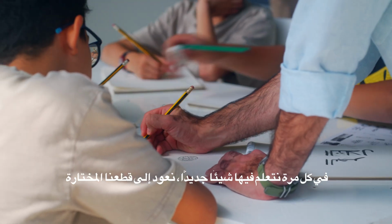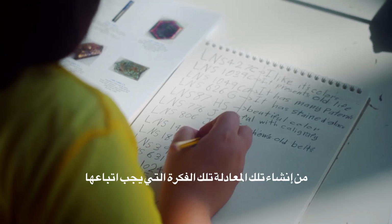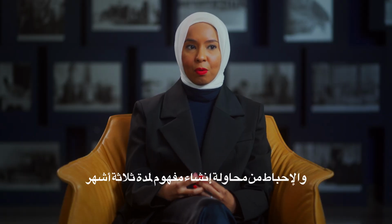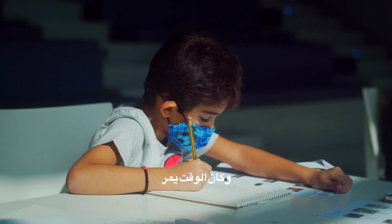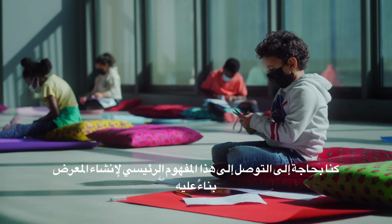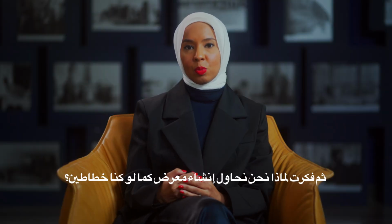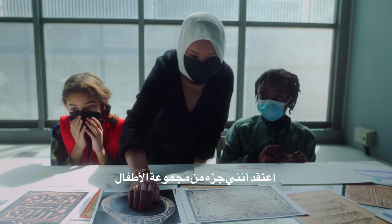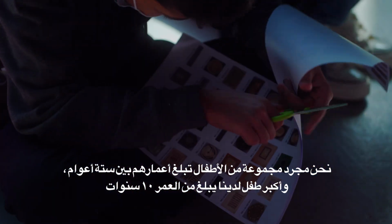Every time we went through a session, we went back to our selected objects, but the children were not able to create that formula, that concept to follow. Imagine we were doing that for 3 months, the frustration of trying to create a concept. And time was running. We needed to come up with that backbone, that main concept, to create the exhibition based on it. And then I thought, why are we trying to create an exhibition as if we were calligraphers? We're not. Well, I think I'm part of the kids group. We're just a group of children who are 6, and our oldest one is 10 years old.